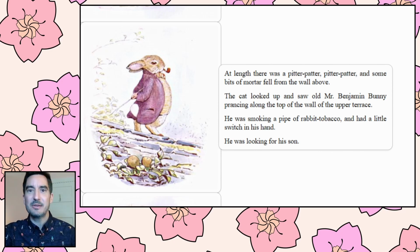Oh, there might be noises. Yesterday was the 4th of July, and it sounds like people are lighting fireworks outside. So if you hear a strange sound, it might be fireworks.